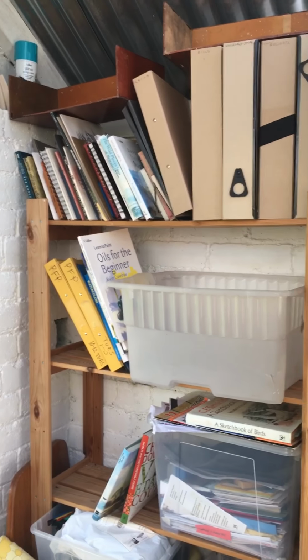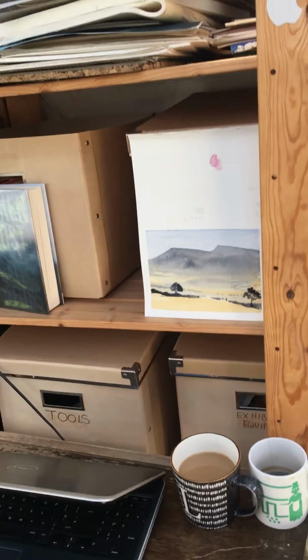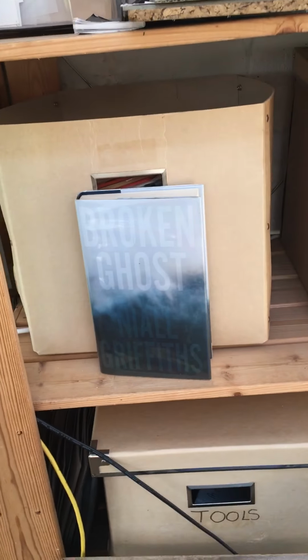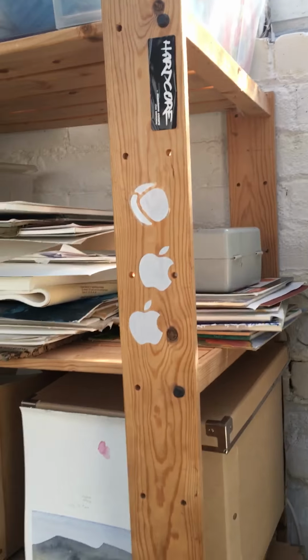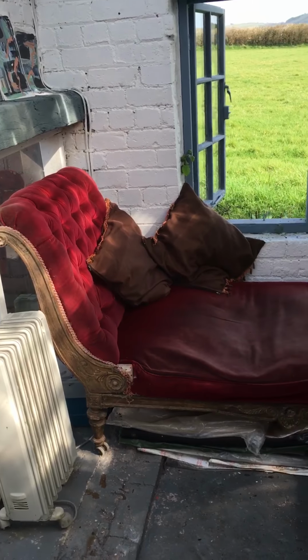My stockpile of books, and I have my computer in here, and I have books which I read in between paintings, good stock of watercolour paper, and there's my chaise which I absolutely love.